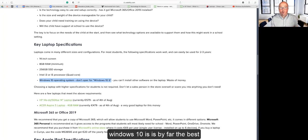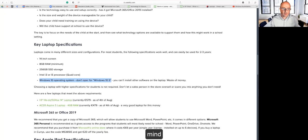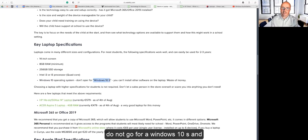Windows 10 is by far the best operating system. I use a Mac myself, but I don't recommend a Mac for kids in education because it's too expensive and it's not something that you need. More importantly, you want to become comfortable with what kids will potentially be using in state exams, if they are going to use it in state exams. So please bear in mind, go for Windows 10 operating system, but do not go for Windows 10S.